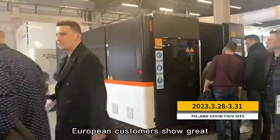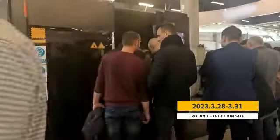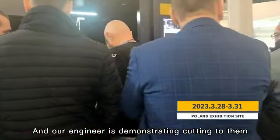European customers show great interest in this fully enclosed laser cutting machine. They are gathering around the machine, and our engineer is demonstrating cutting to them.